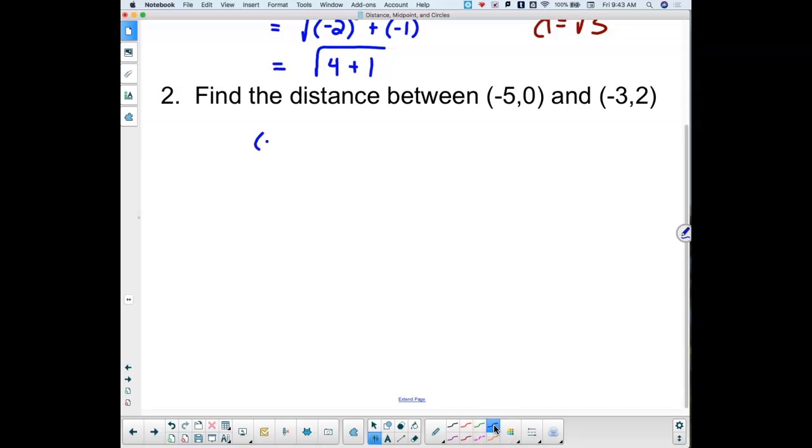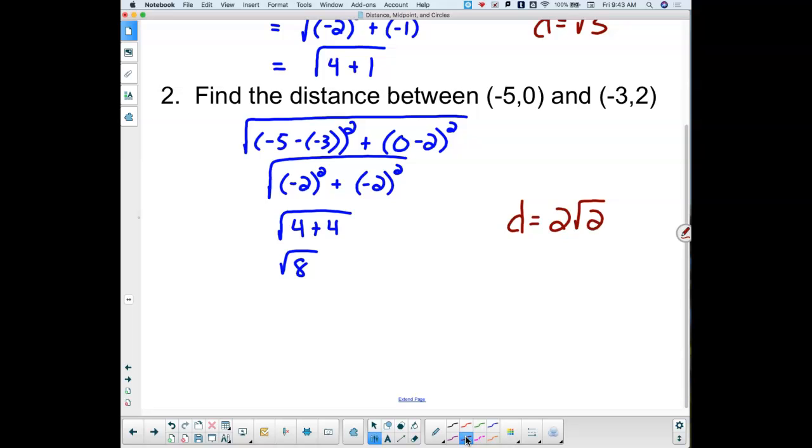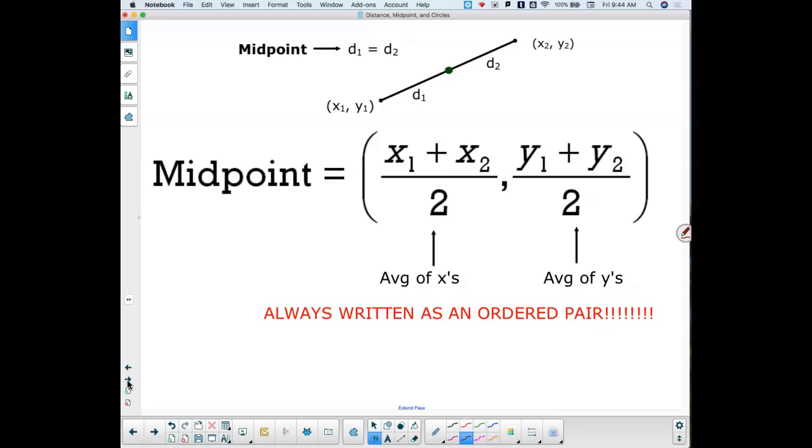So if I would go here, I would go negative 5 minus negative 3 quantity squared plus 0 minus 2 quantity squared. I'd take the square root of that. That's going to give me negative 2 in there. And that's going to give me negative 2 in there. And that's going to give me 4 plus 4, which is the square root of 8. And so my distance here would be 2 square roots of 2. Okay? Agree? Love it. Okay. Midpoint, we did some midpoint action in chapter P also.